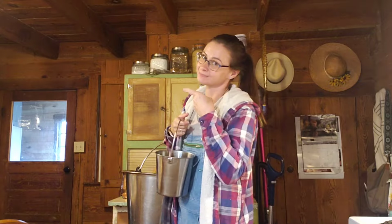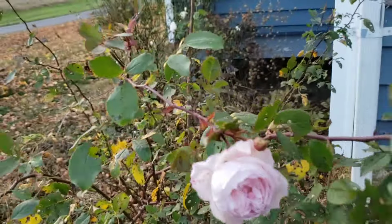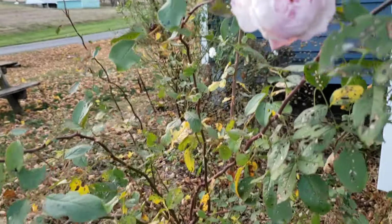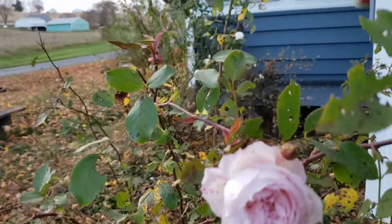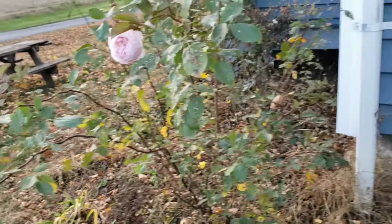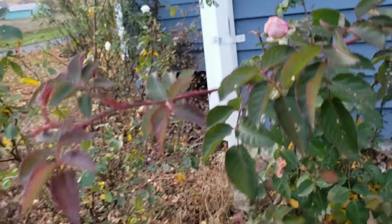On my way out to milk. It's November 5th today. I've still got a couple beautiful roses blowing in the wind, and there's some white roses over there. I think this is the Olivia Austin rose. There's another bud.